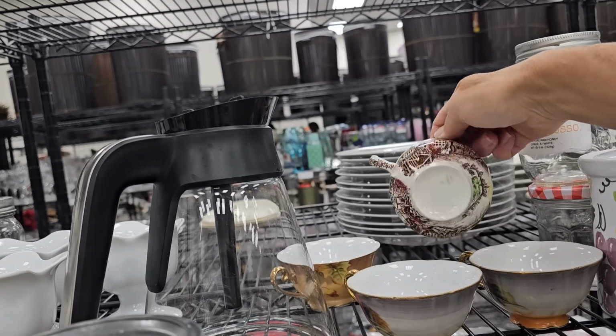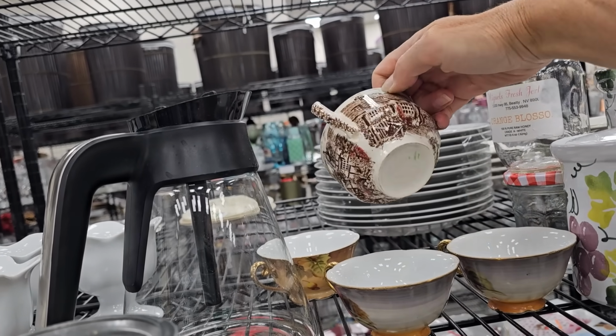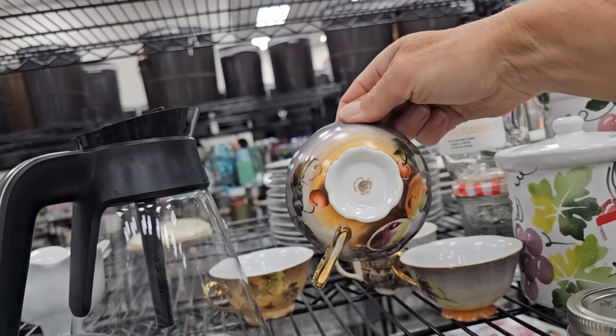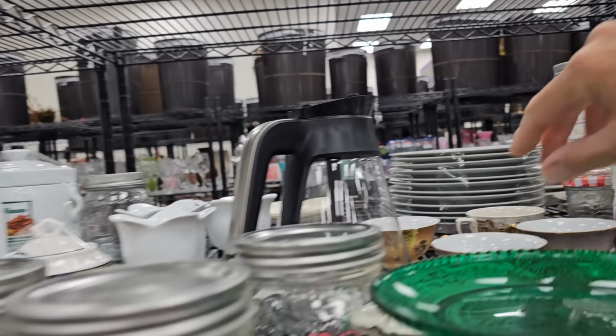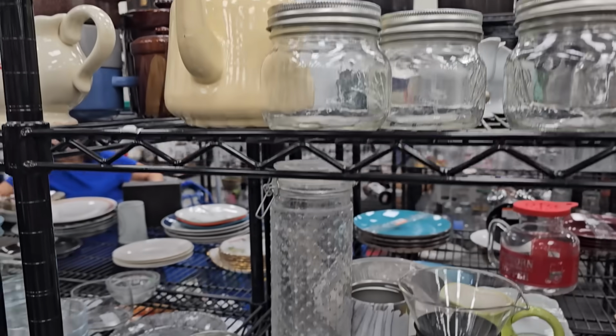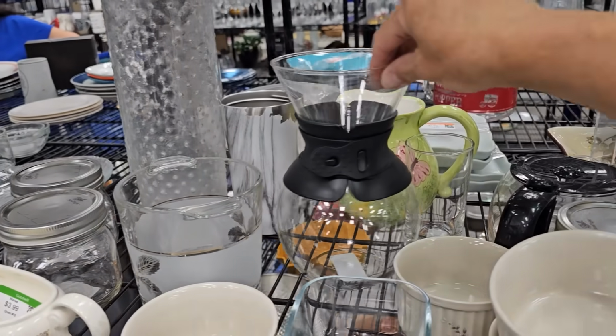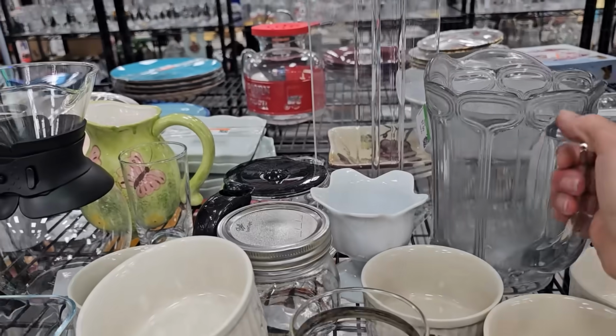Here's another ironstone piece. This is English Johnson Brothers Old Countryside. More little Asian cups, no lithophane. Don't forget to stay tuned. I'm excited to show you exactly what a lithophane is if you don't know.